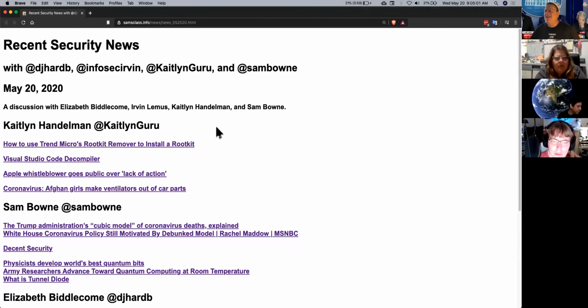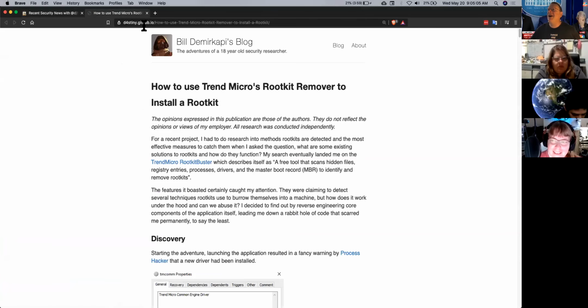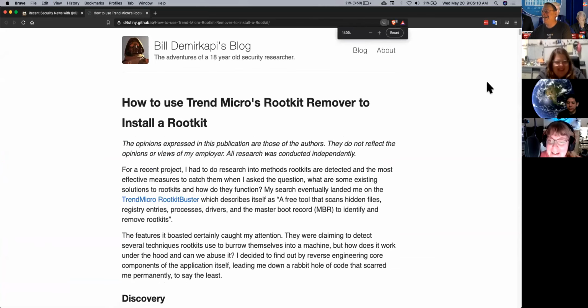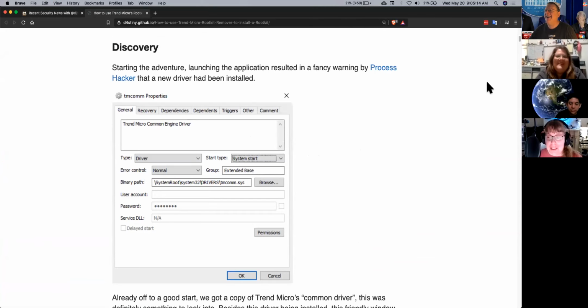Well, here we are. And this first one, I was just trying to read from Kaitlyn about the Trend Micro Rootkit remover. Yeah, no, so this is fantastic. There's the Trend Micro Rootkit remover, which is supposed to remove rootkits from your system. And it installs itself as a driver. And the driver is so poorly written that you can essentially send it commands to install your own rootkits through the rootkit remover. Yeah, well, Vincent Taviso found a bunch of these.